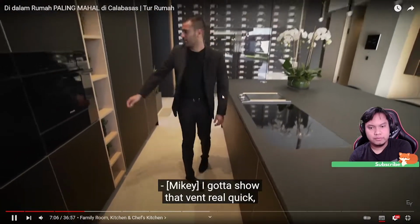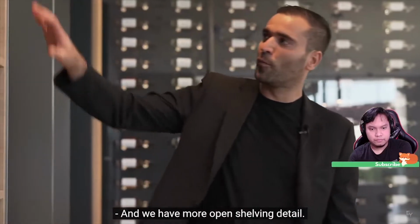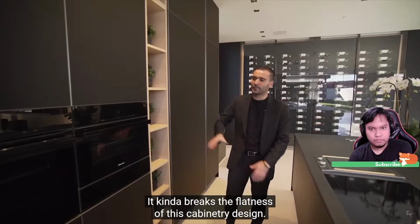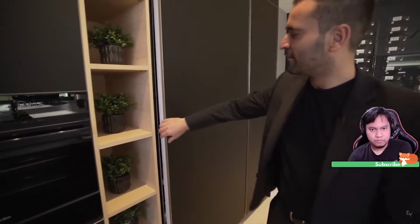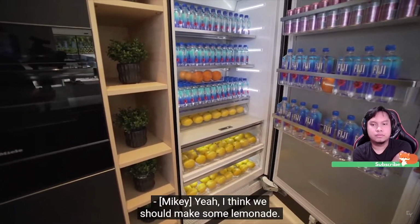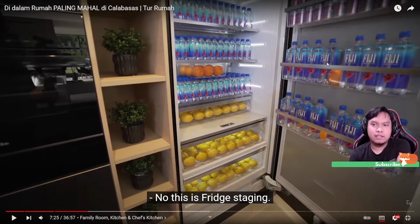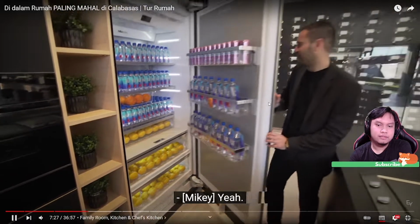I gotta show that vent real quick. I missed it when you talked about it earlier. There you go. Yeah. And we have more open shelving detail. Kind of breaks the flatness of this cabinetry design. Built-ins on this side. You ready? Oh wow. Kulkasnya ada dua. Minumannya Fiji semua lagi. Minuman ini mahal kan ya kalau nggak salah. Botol mahal. Apa? Air mineral. Salah satu air mineral mahal, Fiji ini.